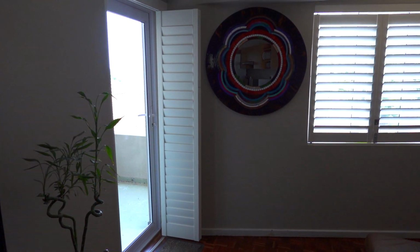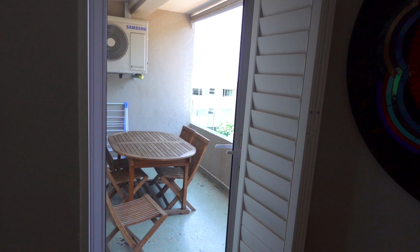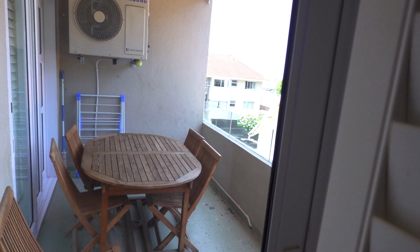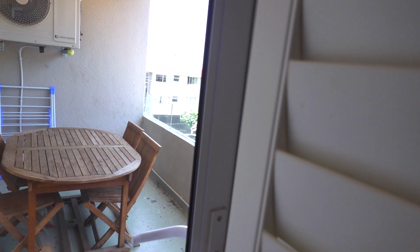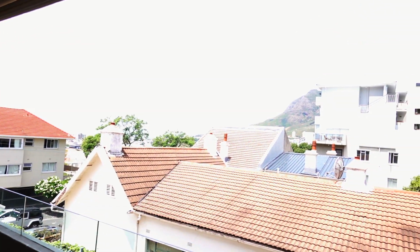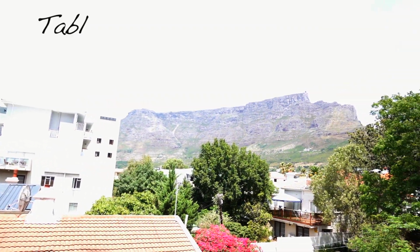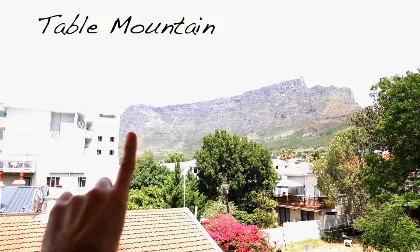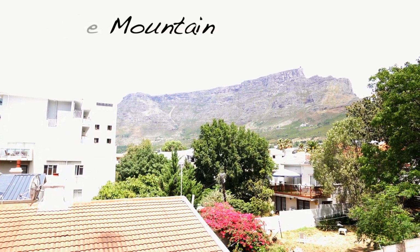It's really bright out here, so hopefully it doesn't get blown out too much, but yeah, there's a nice little balcony here. Let's see if we can see the view, or it might be too dark to see the view. Yeah, it's too blown out here. I wish you could see it, but over here is like the famous Table Rock that you see in pictures of South Africa. So I'm staying a couple blocks from Kloof Street in Cape Town, South Africa.